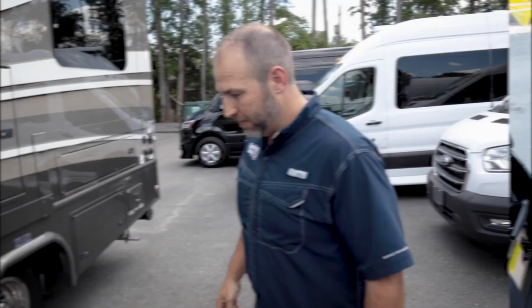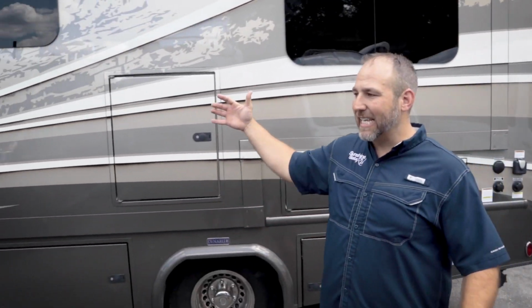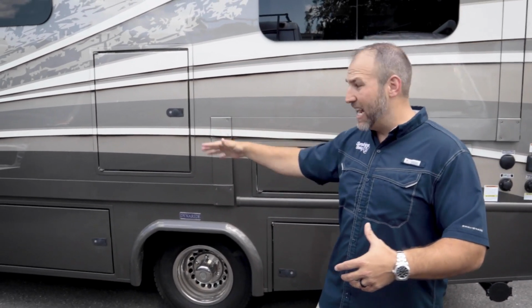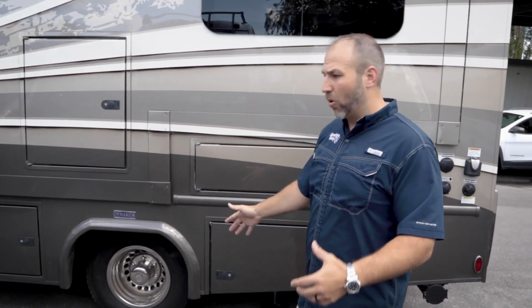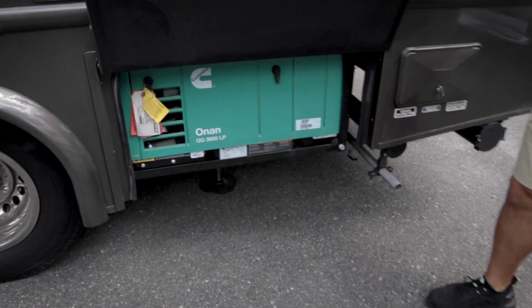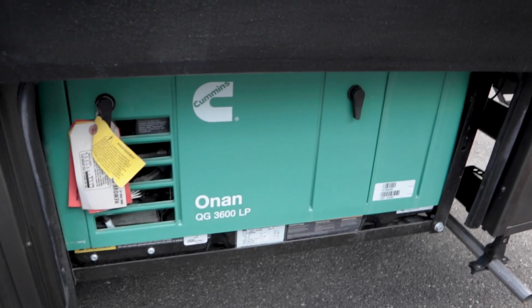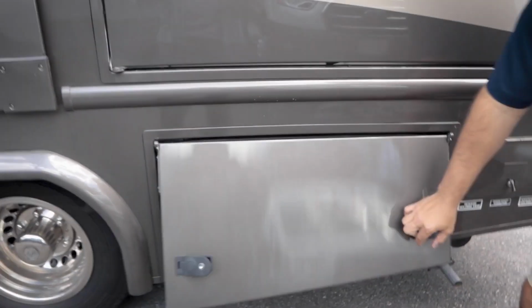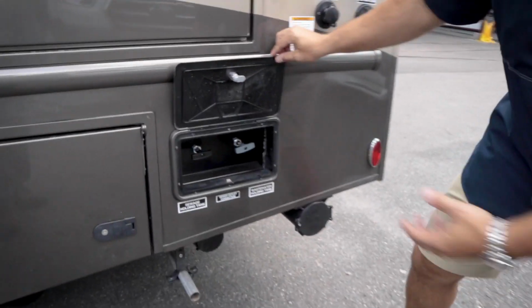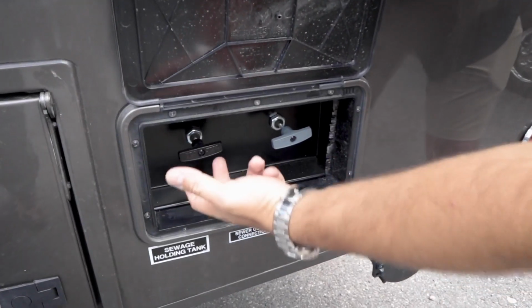All right, so we're outside on the slide. When the slide is out, it is a little harder to access some of the storage, but with the slide in, there is just a ton of storage in here. So, start here. This is your generator, easy to service, up off the ground. This is where you pull for your sewage dumps, to do your dumps.